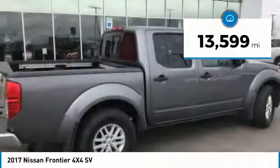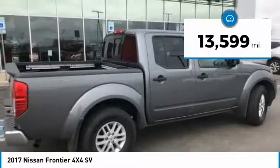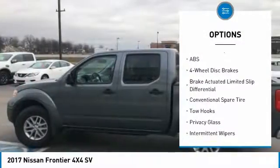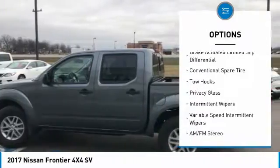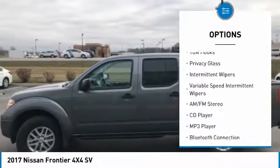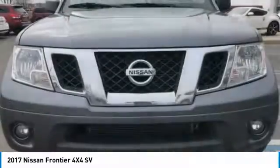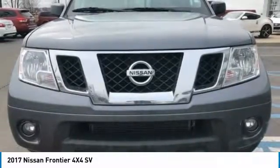This vehicle has less than 15,000 miles. Here are some of this vehicle's great options: stability control, traction control, anti-lock braking system, steering wheel audio controls, Bluetooth, adjustable steering wheel, power steering, driver airbag, 4-wheel disc brakes, cruise control.